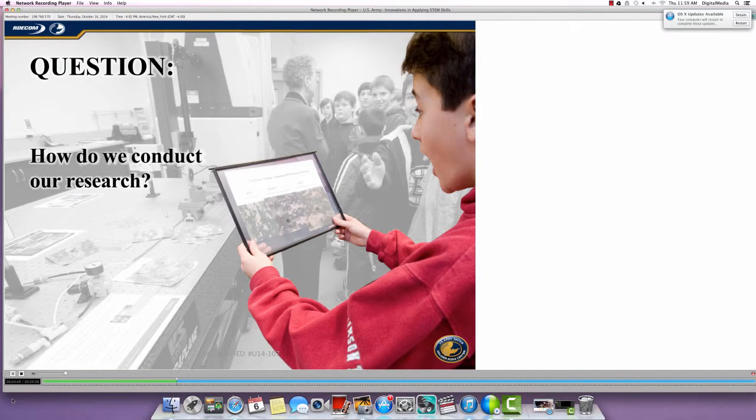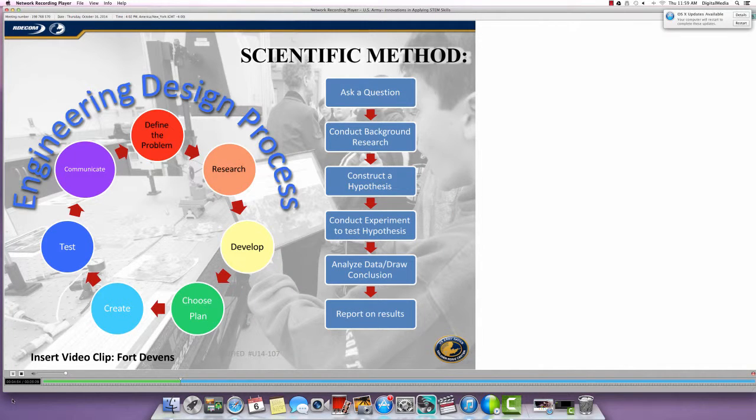That being said, when we talk about the research that's done here at our facility, it is not unlike the research that would happen in the classroom for a basic science project or program that you would have in the STEM education line, where you're looking at defining a problem, research development, choosing the plan, testing, communicating, and then the one loop that kind of falls out of this is we're constantly in contact with our users.